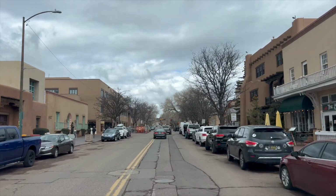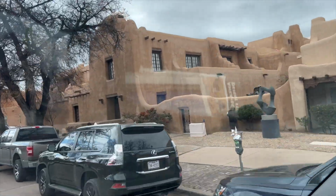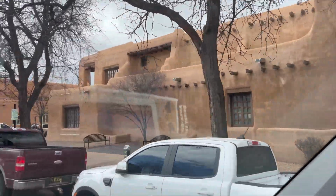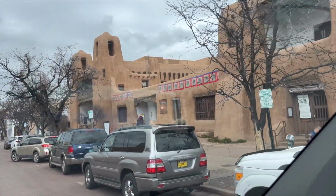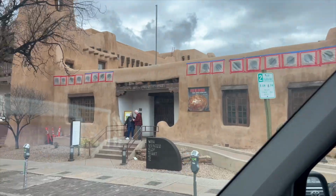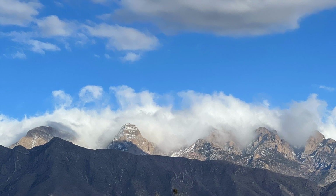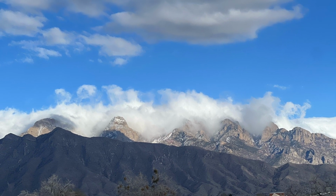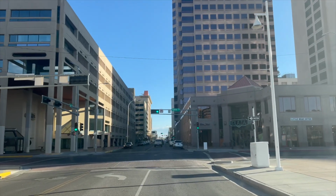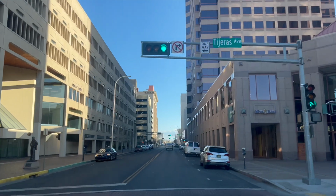This is the old Spanish Trail. Ooh, look at this. It's a New Mexico Museum of Art. A beautiful view of the mountains between Santa Fe and Albuquerque, New Mexico. This is downtown Albuquerque. Friday at 6 o'clock, so all the hustle bustle from the daytime is over, I guess.